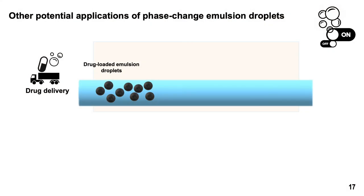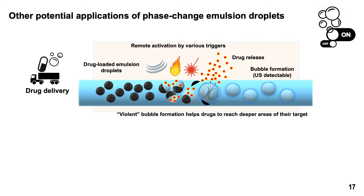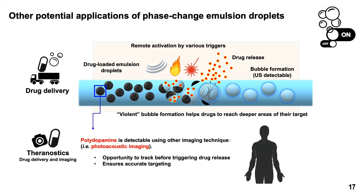This phase transition of the droplets into microbubbles also opens up other applications beyond imaging. The violent bubble formation is an attractive opportunity for controlled drug release. We can also apply these materials in simultaneous imaging and drug delivery application, also known as theranostics. Here, we take advantage of the other properties of the polydopamine shell, which will allow us to track these droplets as they go around the body. And at the moment they reach their target region, that's where we can apply the on switch to trigger the drug release.